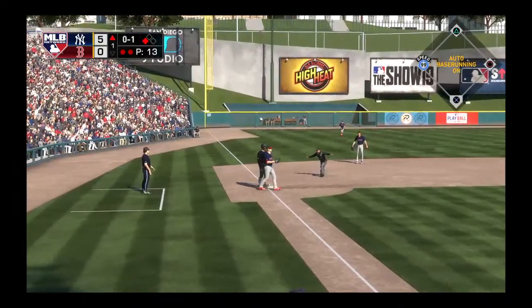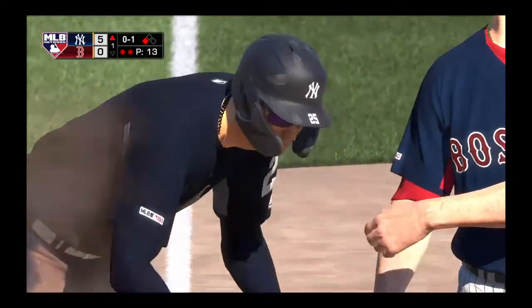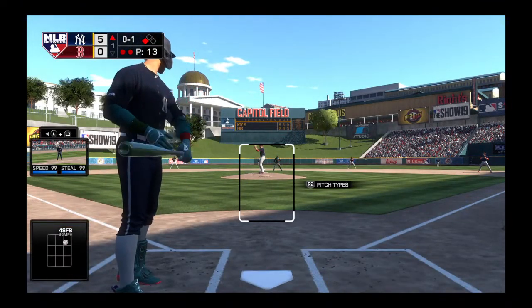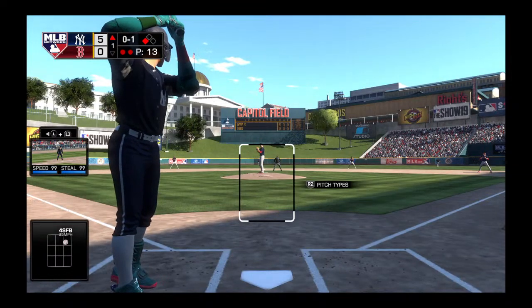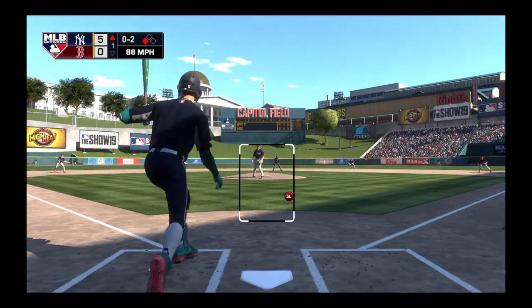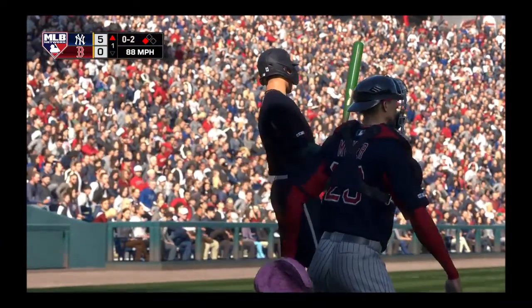And hold on there. That's not going to get him in there with the stolen base. How about that for making something happen? First he rips a double, then on the very next pitch he swipes third, just showing what kind of offensive weapon he can be. A swinging strike, and now it's 0-2.